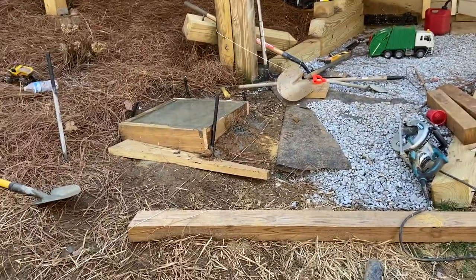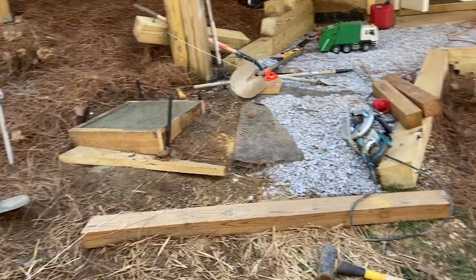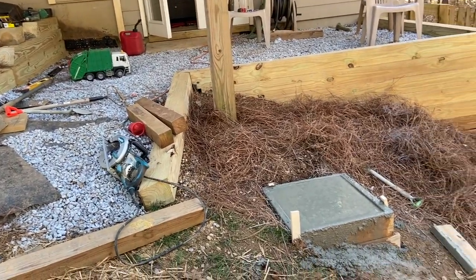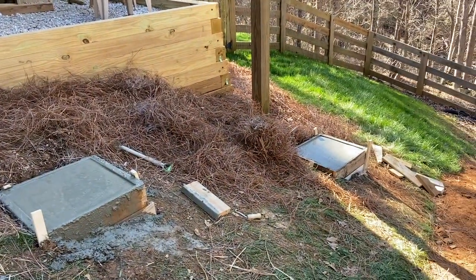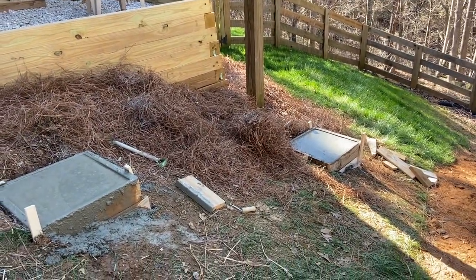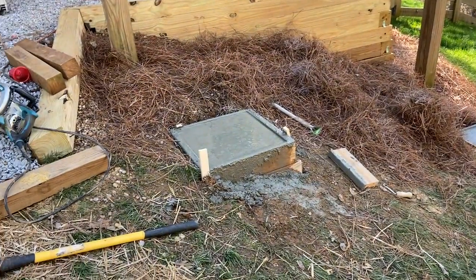We'll let those set up for a few days. Realistically, I probably won't work on anything until next weekend or late this upcoming week. It's supposed to rain again on Tuesday, so I'm glad to have the footings in. These are going to be pretty solid.